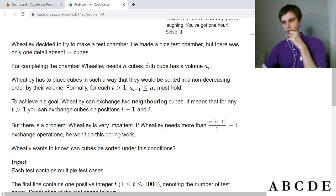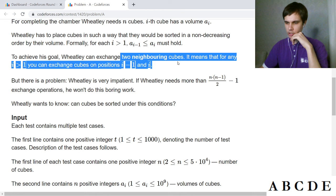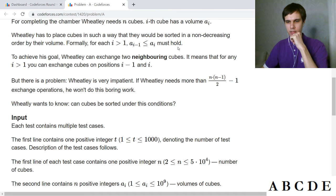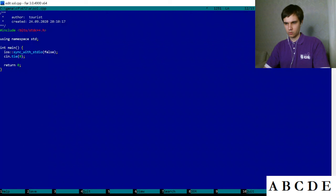So the first question is, suppose we have some cube volumes, a_1, a_2, ..., a_n, and we want to find the number of exchanges of neighboring cubes needed to sort this sequence. And it is well known that the number of exchanges we need is the number of inversions. So to sort a_1, a_2, ..., a_n, the number of exchanges is equal to the number of inversions in a. That is the number of pairs i, j such that a_i is greater than a_j and i is smaller than j, right?